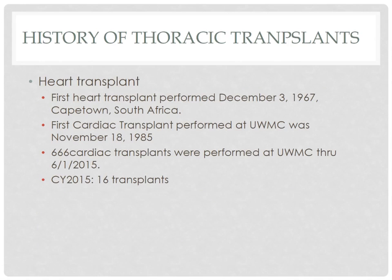The first heart transplant was done in 1967 in South Africa. The first one we did at UW was in 1985. And we have done about 660 some heart transplants throughout. I think I found this number up to June 1st, but as of right today, I think we did 16 or more heart transplants, but I believe it's less than 20 so far.